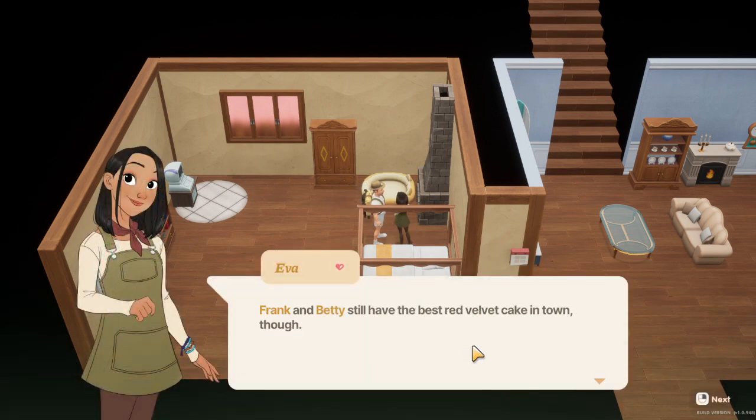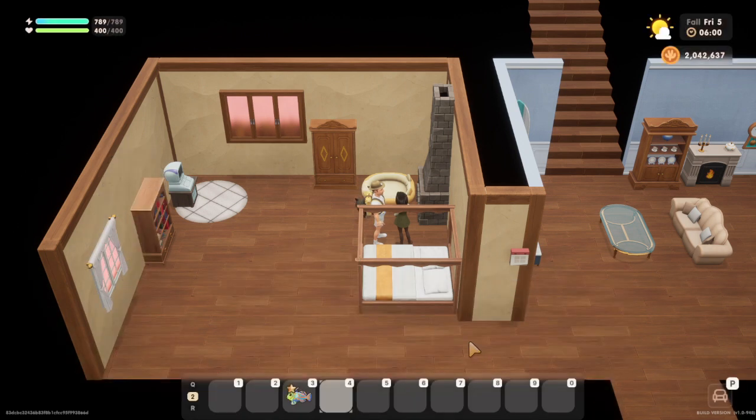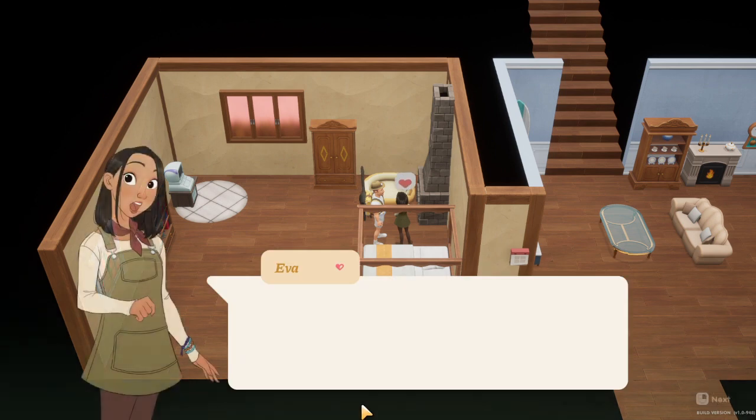Frank and Betty still have the best red velvet cake in town, though. Is that a hint? You sure know how to make me feel special. Thank you for the present, my darling.